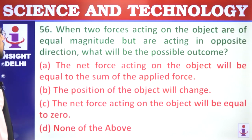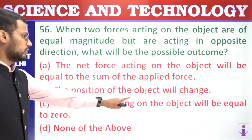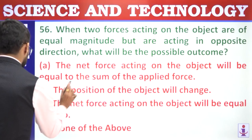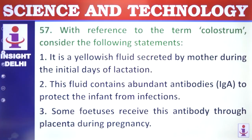56. Now, when two forces acting on the object are of equal magnitude but act in opposite directions, what will be the possible outcome? They will cancel out each other. The net force acting on the object will be equal to 0. Answer is C. 56, answer is C.